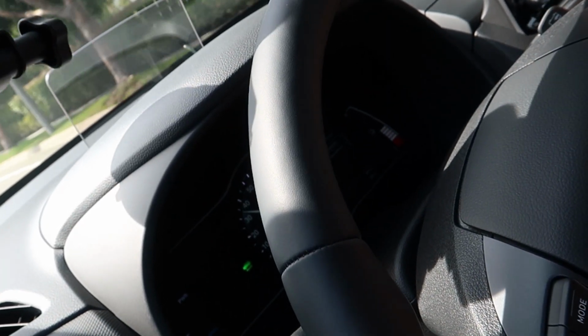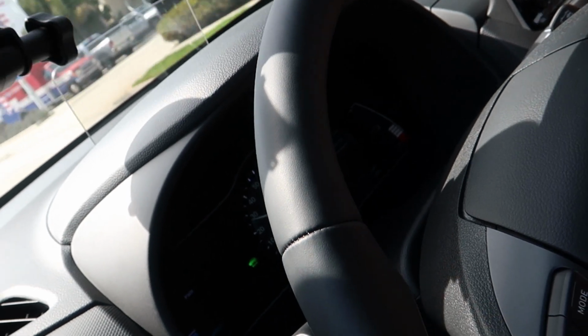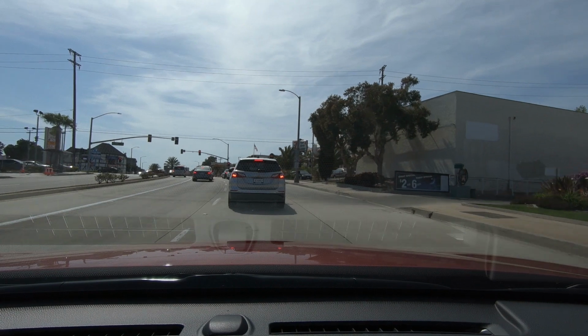So I'm going to put it into level 2 by clicking on the right paddle. We are in level 2 regenerative braking, and I am not pressing the brake at all right now. This vehicle is coming to a stop on its own. Now I'm pressing the brake. Very cool. That was level 2. With level 3, you can really experience basically one pedal driving. Right now I have 83 miles, and if I hit the home button here, or just press the EV button, we have 33% range.